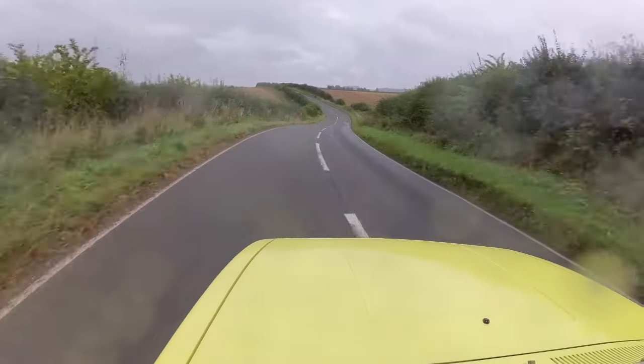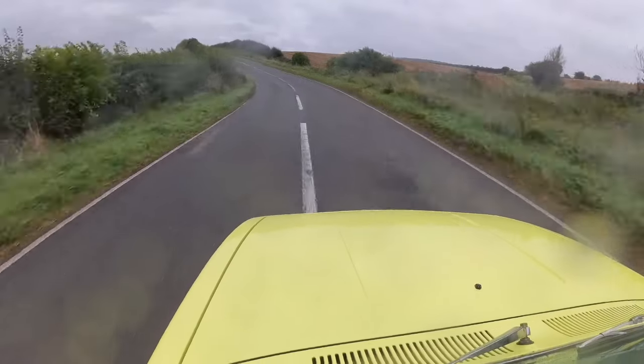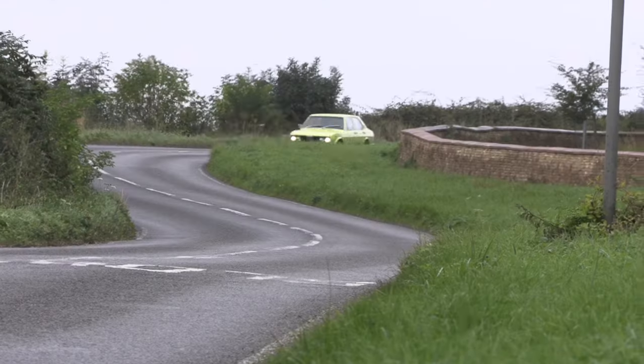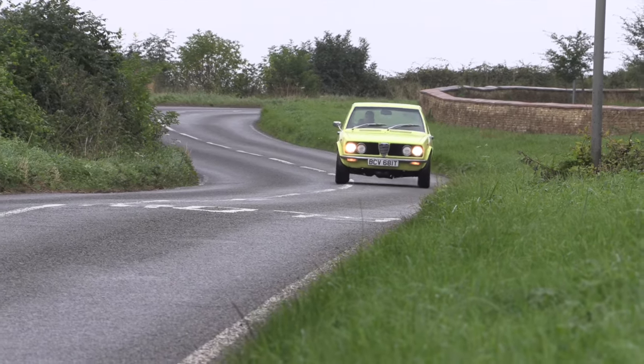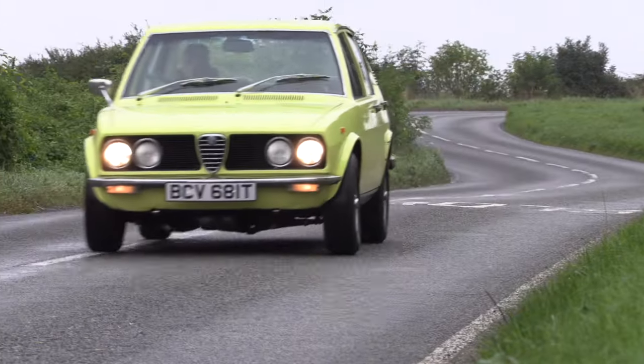What a beauty. Turning is so positive and just brimming with feel that it's a delight. You have to understand, not only does this feel really nice to drive now, but it would have felt absolutely mind-blowing in 1972 if you think about the other sort of family cars that were around in those days and how they handled absolutely like boats. The steering must have been a revelation.